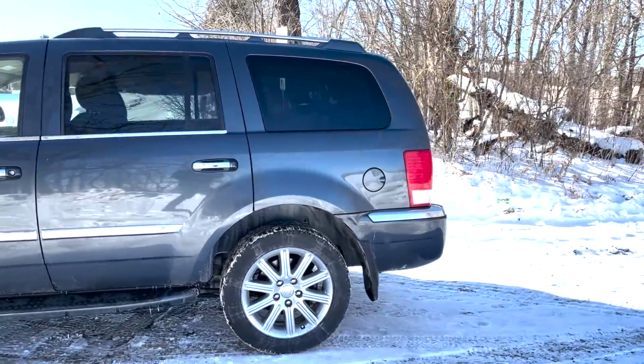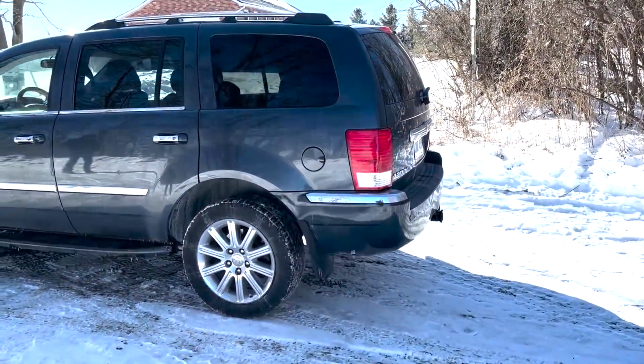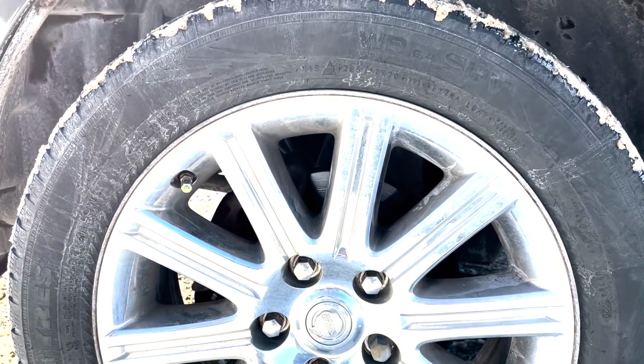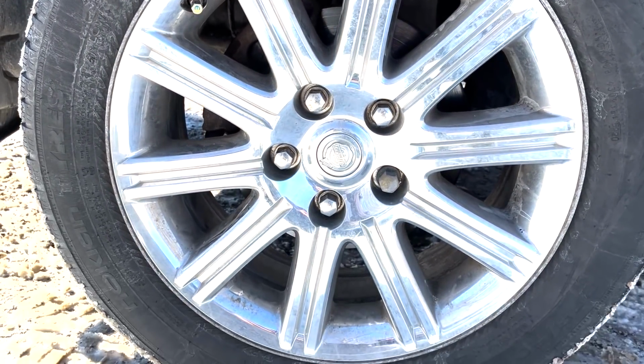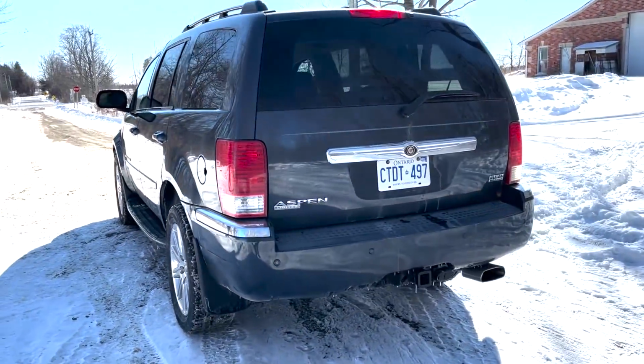This Aspen has the running boards, which were a $445 option. Up top there are roof rails, which were standard. I also like the 20 by 8 inch chrome alloy wheels. I think they fit the car really well, and they've got P265/50 R20 tires stock. That's the more premium option, as there was also basic 18 inch wheels in a similar design.